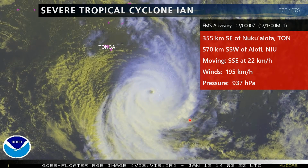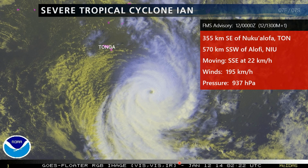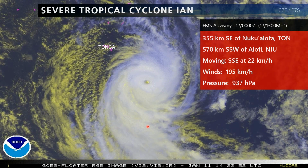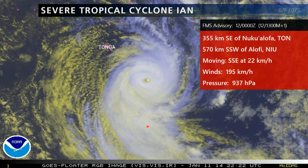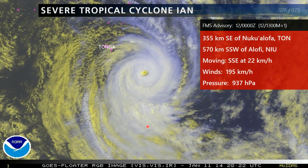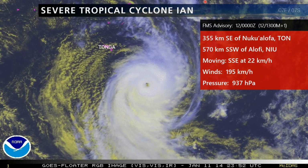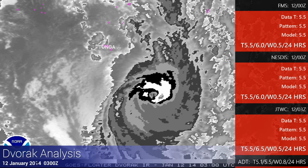One thing I do want to point out on satellite, you're starting to notice a lot of cloud cover off to the south, and that is due to a frontal boundary, the same frontal boundary, the mid-latitude trough that we've been monitoring the past few days crossing New Zealand as it moves eastward. Well, it's now to the southeast of Ian, and so it is becoming a factor in the future of Ian. We'll get to that a little bit more here in a minute, but take a look at the Dvorak analyses.